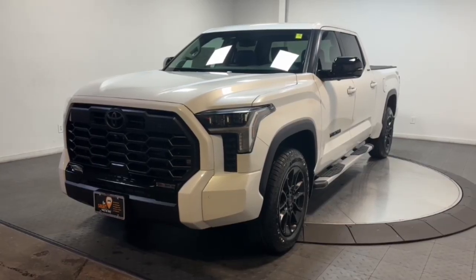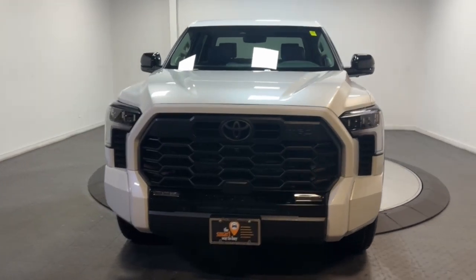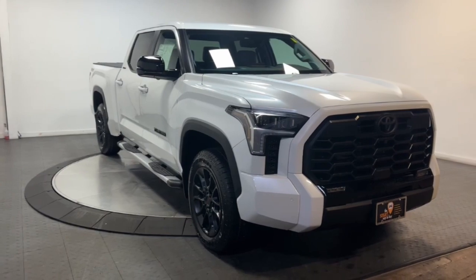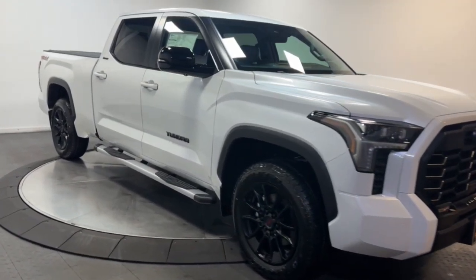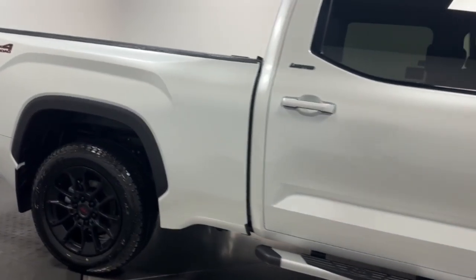Get into a car with value. 2024 Toyota Tundra. This hardworking Tundra offers impressive towing and hauling capability, a smooth, comfortable ride, desirable standard safety and infotainment features, and competitive fuel efficiency. Prepare to fall in love.